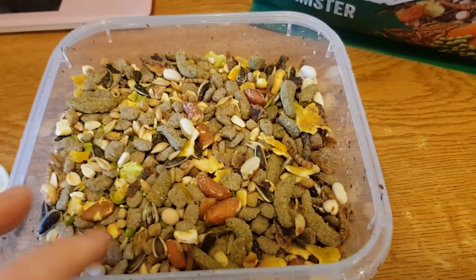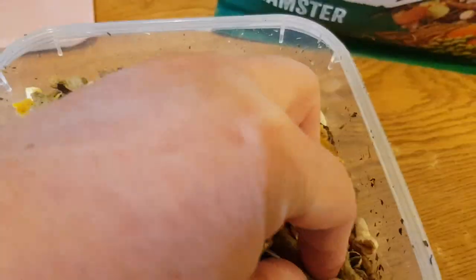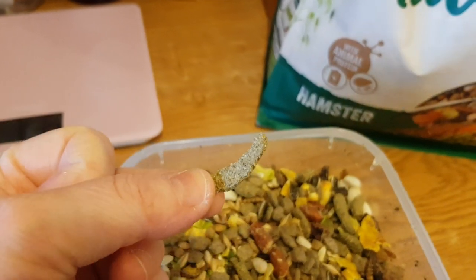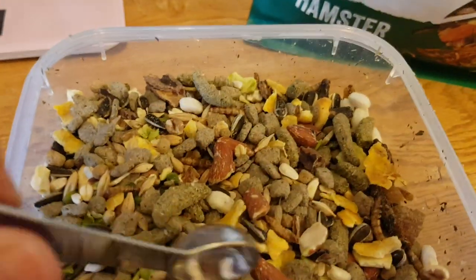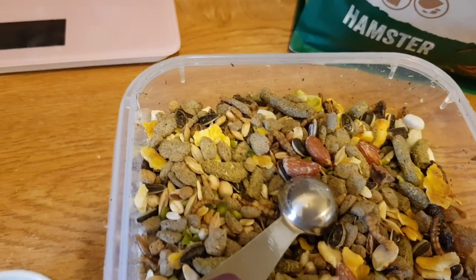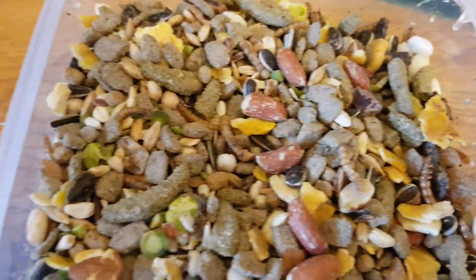Oh my God, that's all I can say. Have you seen the size of these nuggets, pellets? Oh my God, they're lovely. Look at that. Right, guys, composition first. I'll let you do the dig and look at the food, and see what you think.